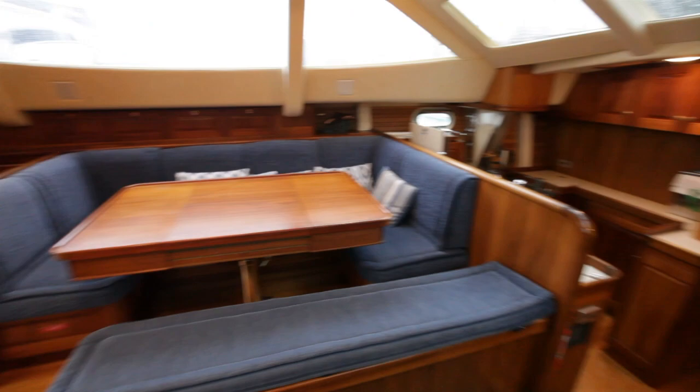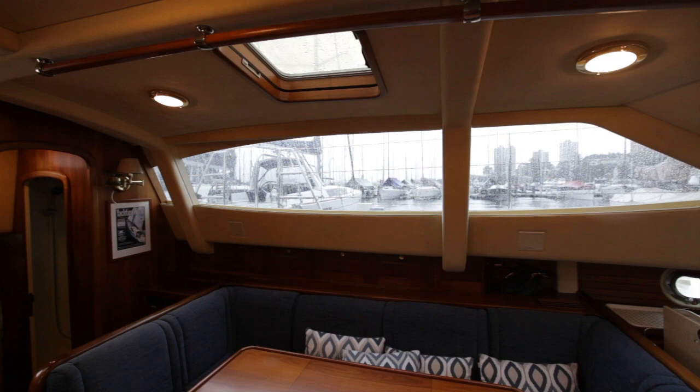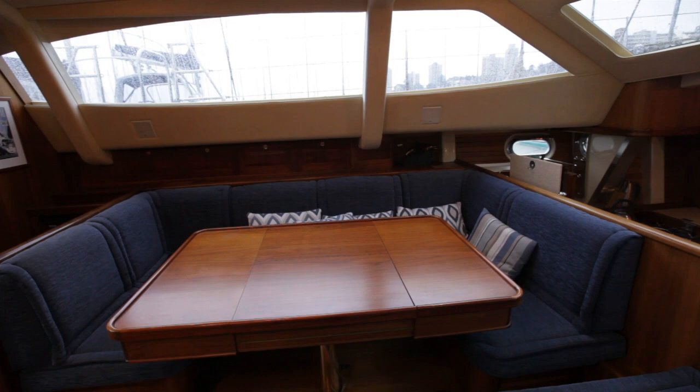So there she is, Carpe Diem. Good handrails up here on the roof. CYC race tonight. What do we got? Wednesday night race. Really, really beautiful boat. Really well set up to sail. Really comfortable to cruise. Oh, there they go. And a nice wet afternoon.